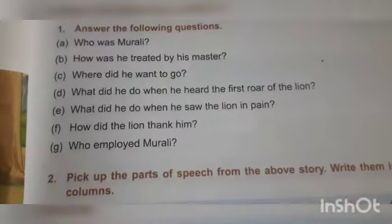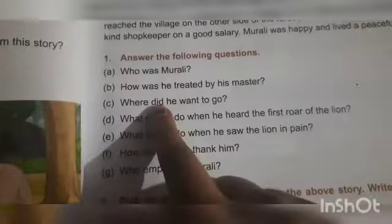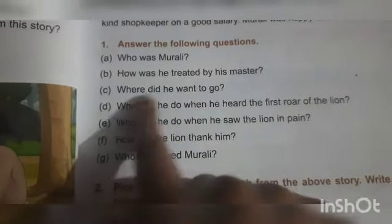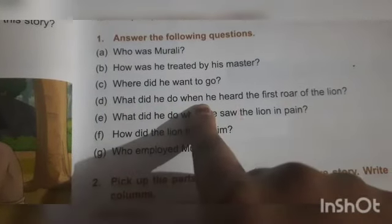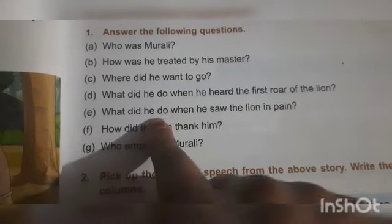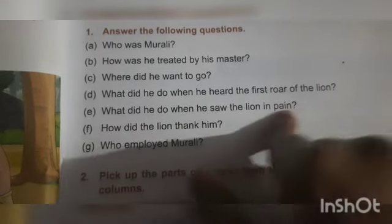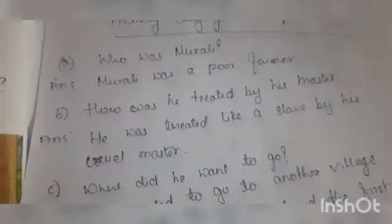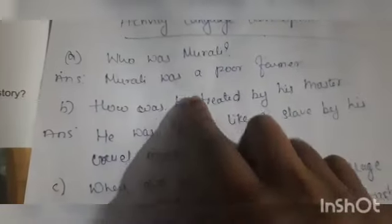So now we have some questions regarding this. Who was Murli? How was he treated by his master? Where did he want to go? What did he do when he heard the first roar of the lion? What did he do when he saw the lion in pain? How did the lion thank him? Who employed Murli?